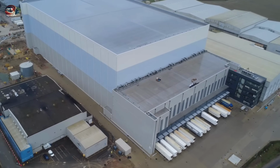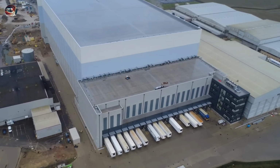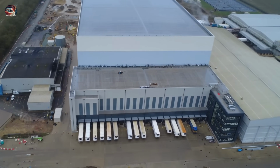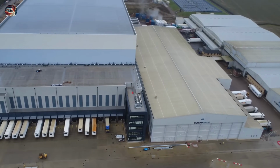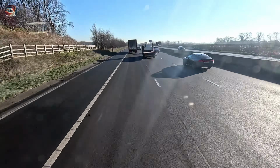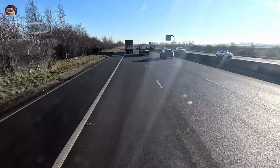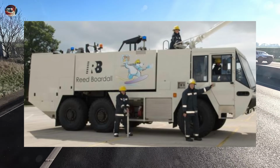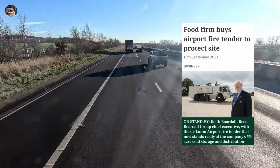You may remember that we made a video on Britain's biggest single chamber coal store, which holds 101,000 pallets. The Magna Vale site near Grantham stores 145,000 pallets. That's made up of 101,000 pallets in the massive cube-like structure and a further 44,000 pallets in the already pre-existing coal stores. The Reed Bordle site, however, holds 168,000 pallets. Back in 2013, Reed Bordle even bought their own firefighting equipment. They bought it to protect the site, and I wonder, do they still have that to this day?